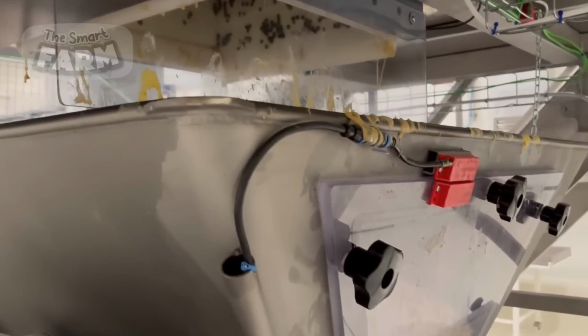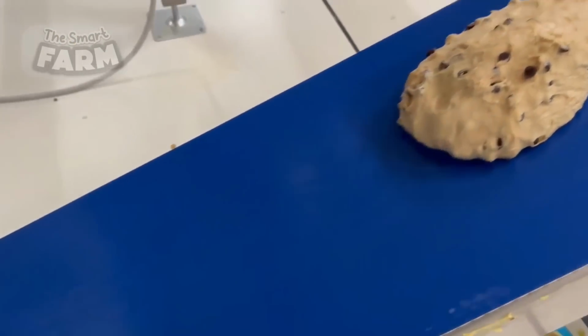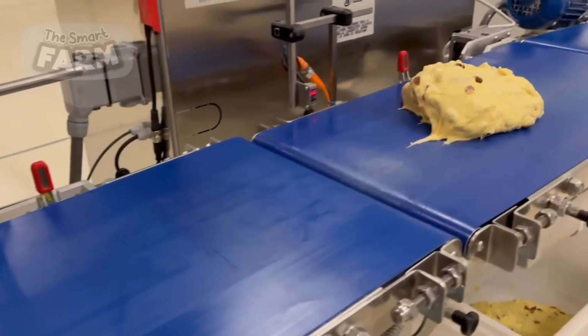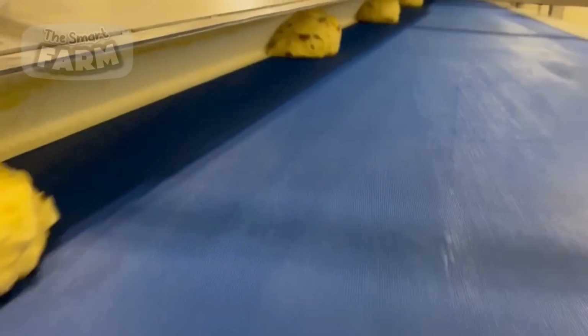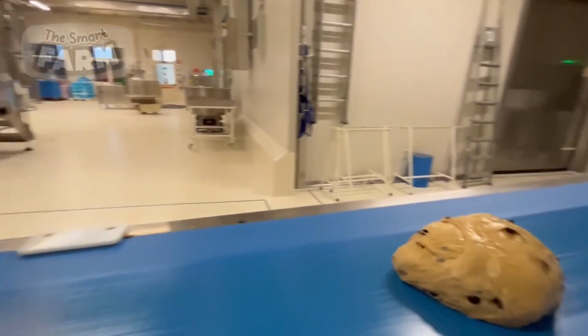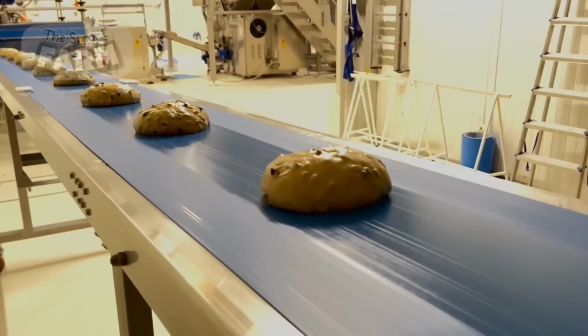The dough is divided into uniform portions based on the desired size and shape of the panettone, using an automated cutting machine. The dough with raisins used for making traditional panettone undergoes panning, the process of placing the shaped dough into molds. This step is important for providing structural support as the dough rises, preventing it from flattening or spreading.